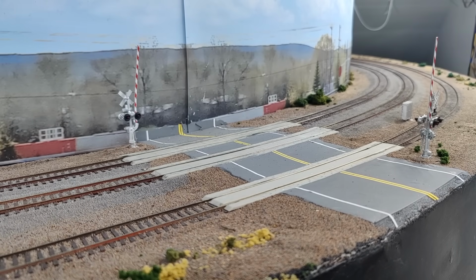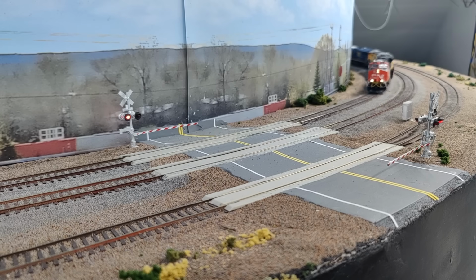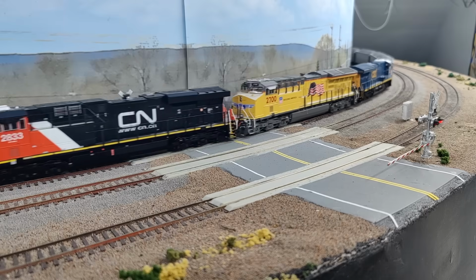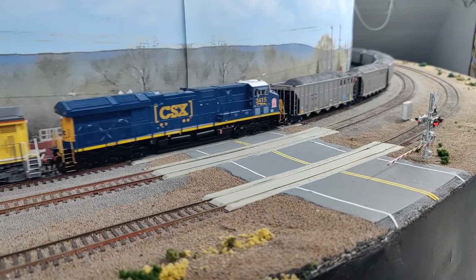All right, so on the layout I have 2 coal trains, an eastbound with empties and a westbound with loaded coal cars. Each train has about 44 cars. Right now you'll only count 41 because I'm still waiting on the 2 3-packs that are still going to be coming in.